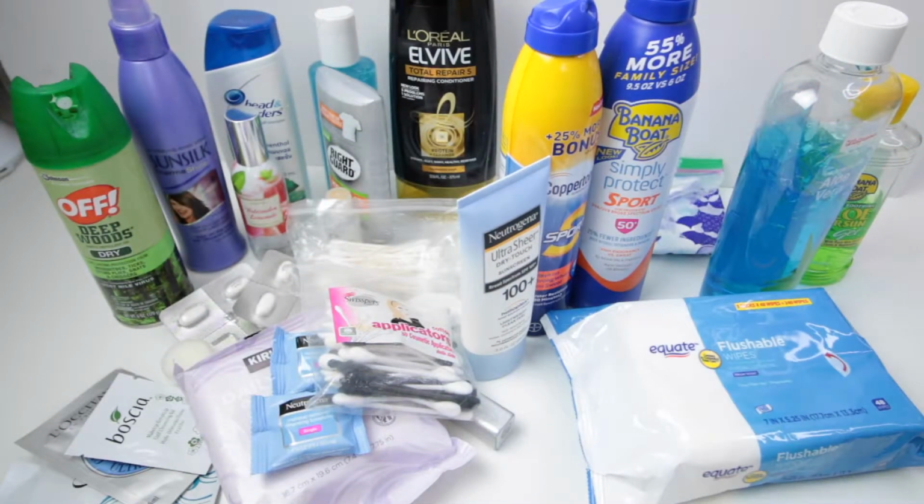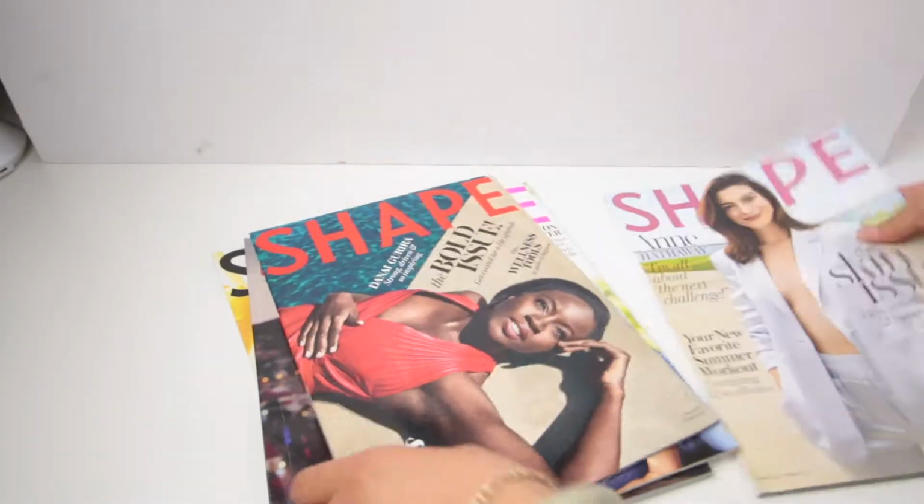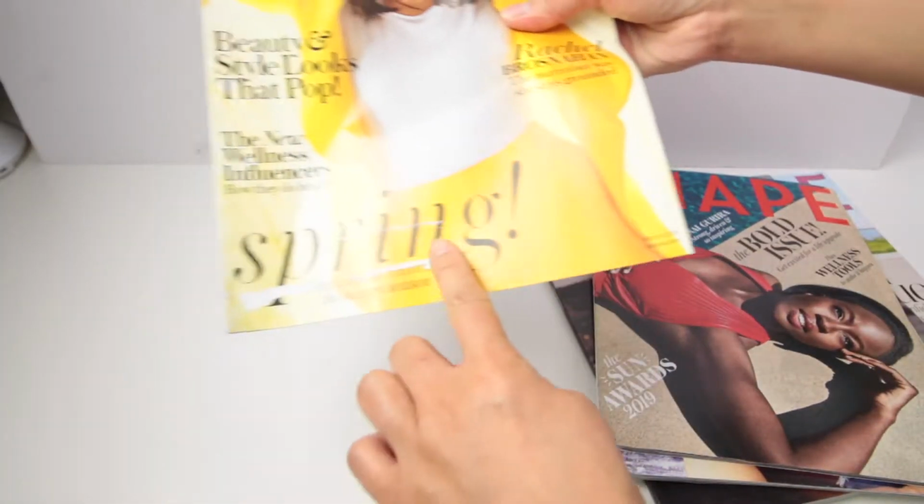When I'm on board, I like to read and do something because it's so boring. So these are just old magazines that I have laying around the house. Just make sure you take your address labels off of there in case you leave them behind.